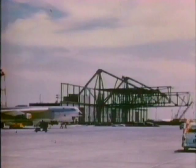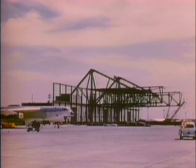B-52 is a great plane because I liked flying it. It was a fun plane to fly. One of the most challenging things about it was refueling it. You get a plane that big, 500,000 pounds behind a tanker that's 350,000 pounds, and you've got to transfer 120,000 pounds of fuel. That's part of the things that make it a great plane. It can go and go and go.